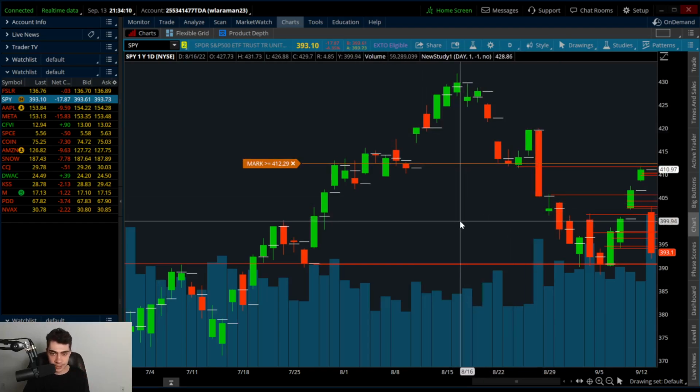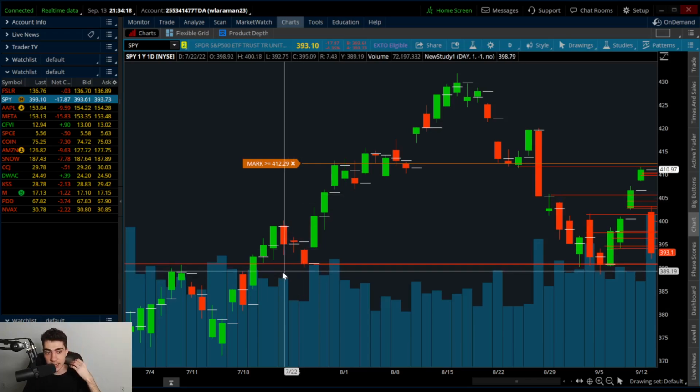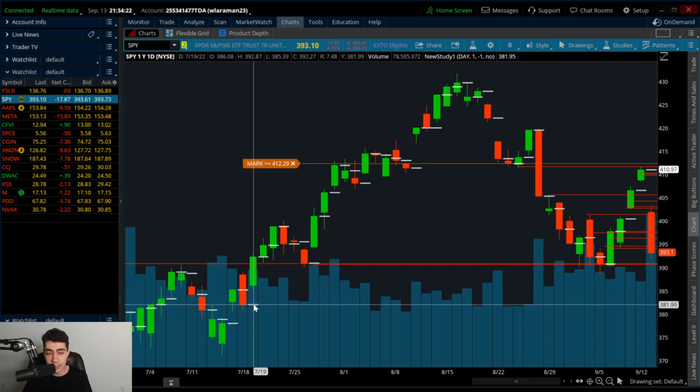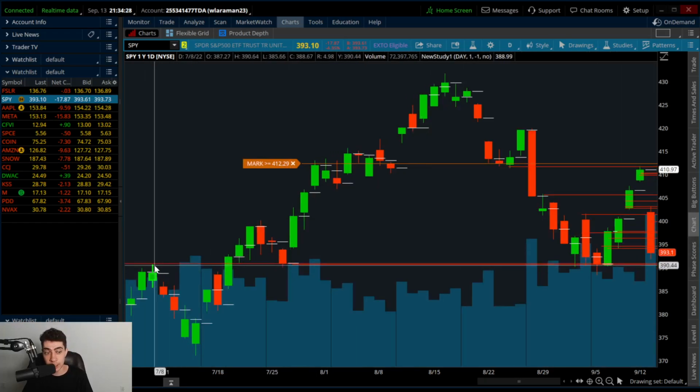Now, the other case scenario is we just crack through 390.76, and if that reacts as a strong resistance level, then the next level is 388, and if 388 cracks, then the next gap fill level is all the way down here at 381.95 on the SPY. So just to understand, we are at make it or break it support.